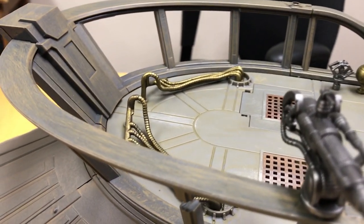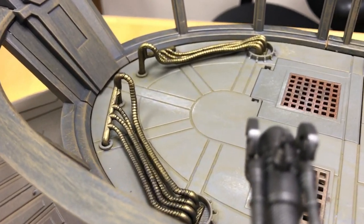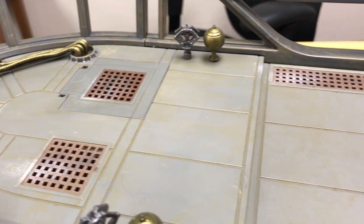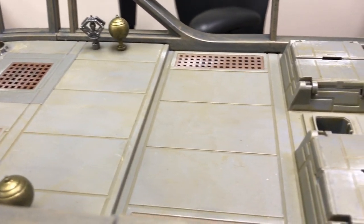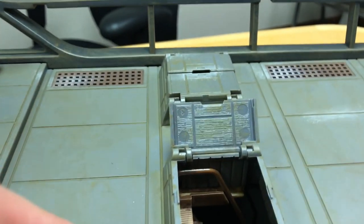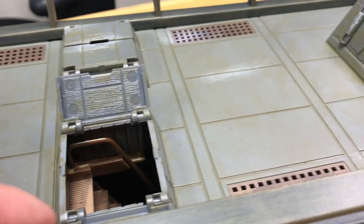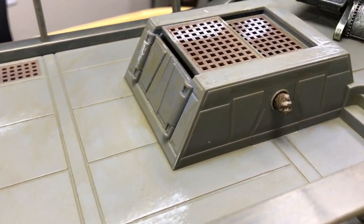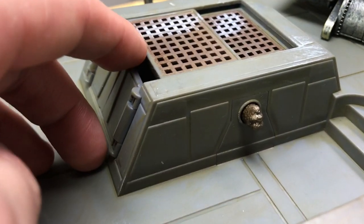I'm just blown away by the detail on this thing. I mean, I love the gold cables. Look at the deck. I mean, the wear, the patina, the rust on the grate. Look at these doors. Look at the wear, the silver wear. Inside and out. Staircase looks great. I like the animal heads here, little creature heads everywhere.